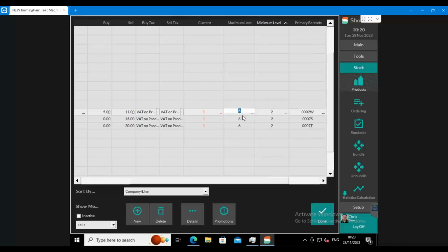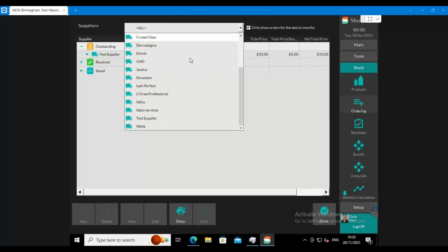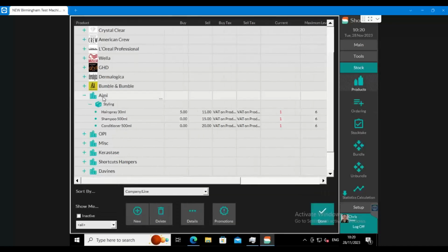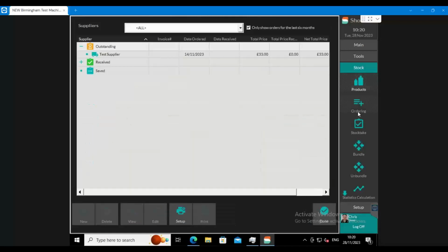So from here, we would just need to ensure we've got our maximum and minimum levels configured, and of course, our current stock levels. We can now generate an order. So to the right, we can click ordering. And at the top, we can go to our suppliers, wherever we buy our products from. So I'm not actually sure where we buy my Amy products from. Let's have a very quick look. Oh, Amy's stock, perfect.